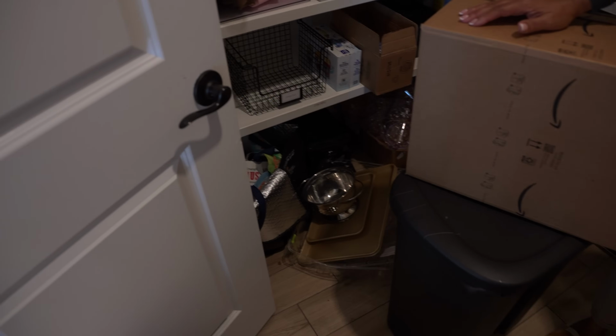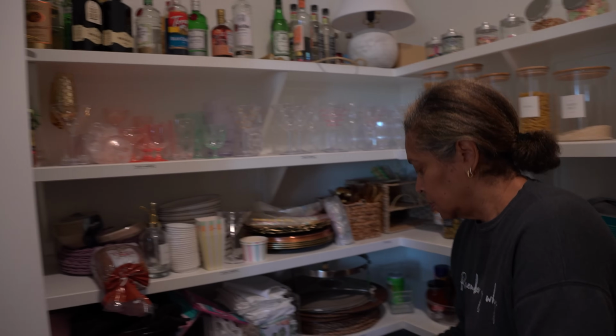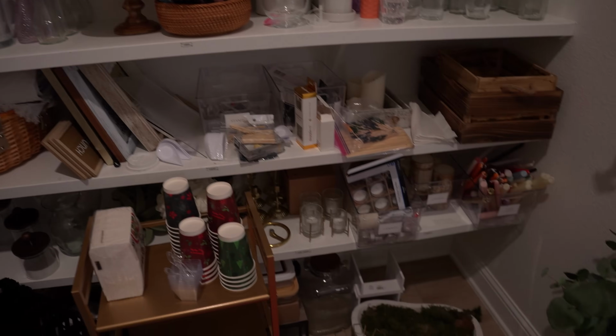So once she takes all that stuff home, that'll make a big dent in it. But my pantry in general, as you can see, has become quite disheveled. So that is gonna need to be reset for sure. Like, why is the bread with the paper plates? Yeah, stuff like that. Looking a little crazy.